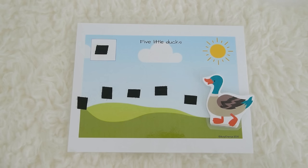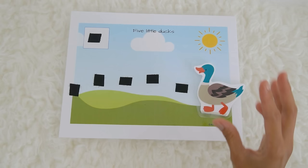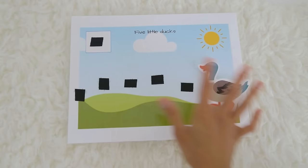Sad mother duck went out one day over the hill and far away. Mother duck says quack, quack, quack, quack. And all 5 little ducks came back.